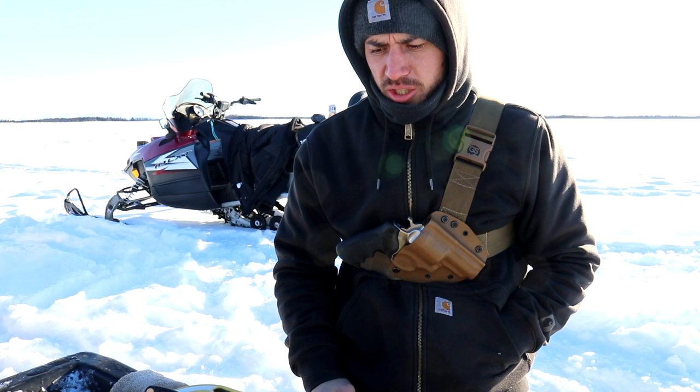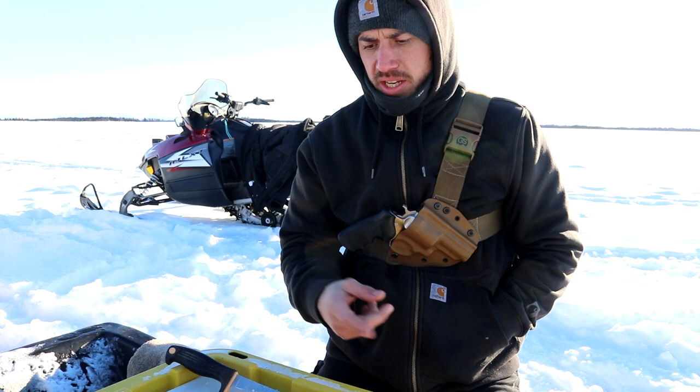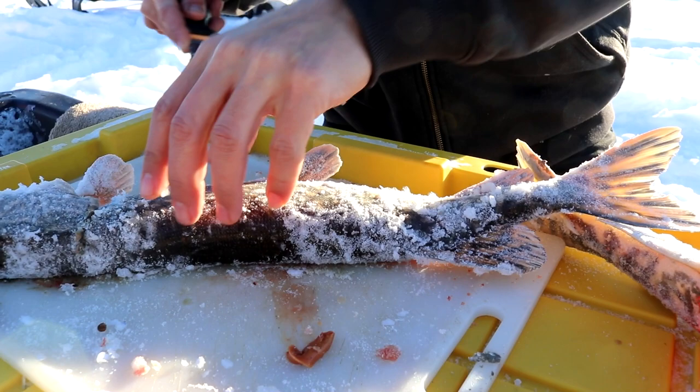I'm just taking those two fillets off this fish. You can get the back piece, and I think you can get little ones off the tail, but we're just gonna use those for the fish cakes. We're gonna bring the carcasses home with us, give those to the chickens. Let's get this next one filleted. Nothing in this guy's stomach, he was hungry.